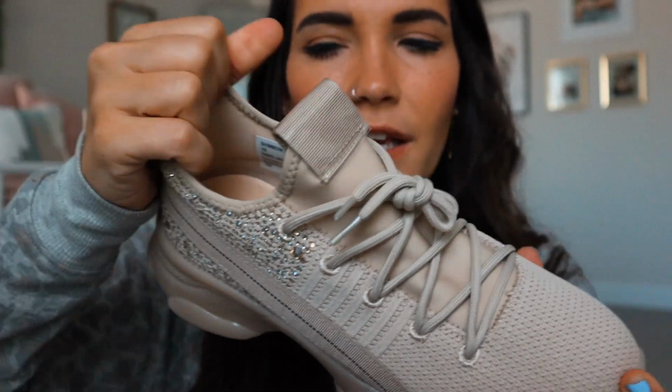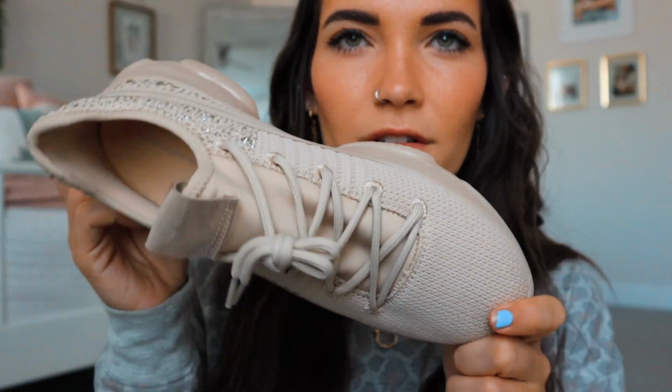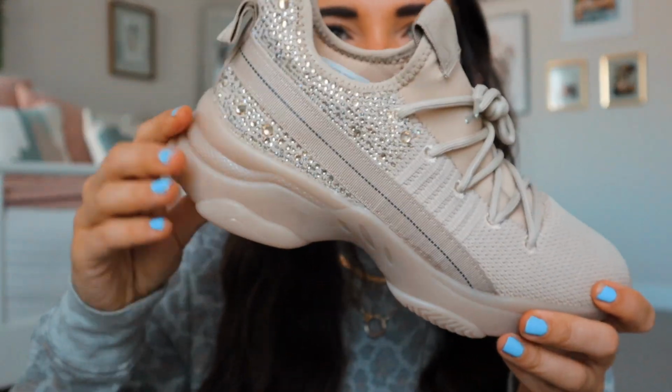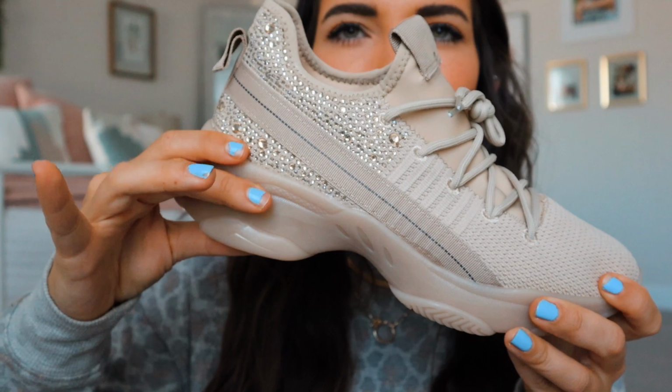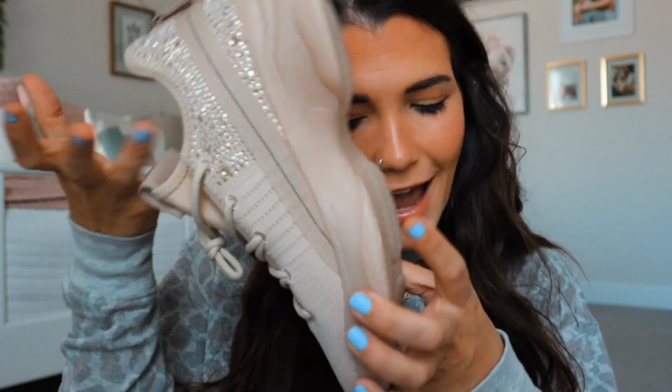But I love this little band detail. I really like how easy these are to get on and off. And I just love this super neutral color. I feel like these will be so easy to style. And they are very clunky, they have almost that Fila chunky sole. And I think I dig that. It does make them really comfortable. I don't know if these would be good for working out in or anything. That's not what I plan on wearing them for, but for a little athleisure look, I think they're cute. I know they're not for everybody, but I like them.